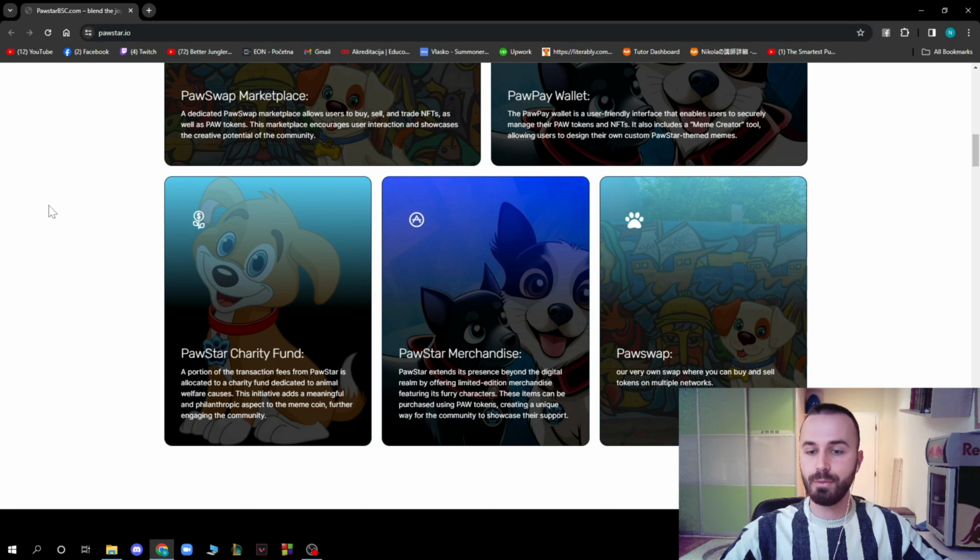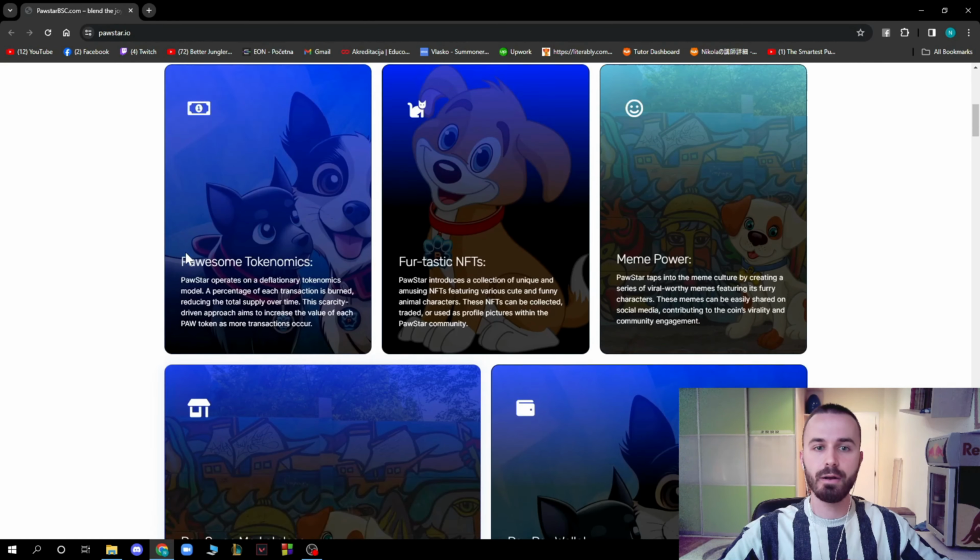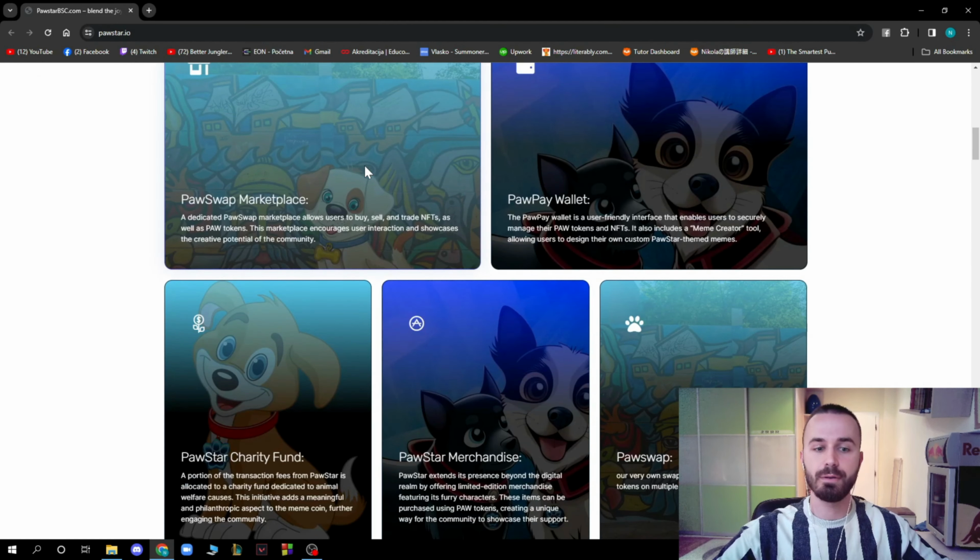And the last one is Paw Swap. That's our very own swap where you can buy and sell tokens on multiple networks. So this is the token swap network of this website. So those are all the key features on this website.